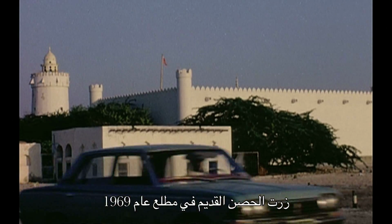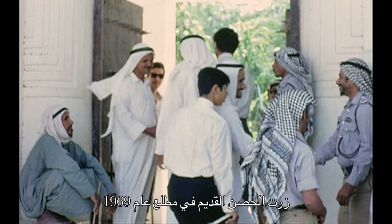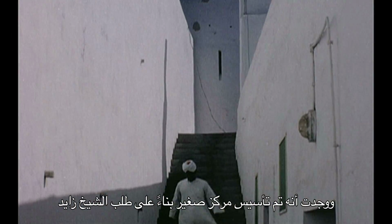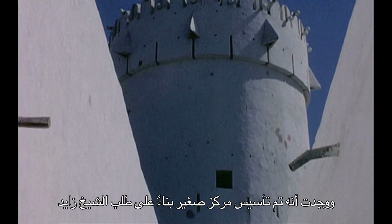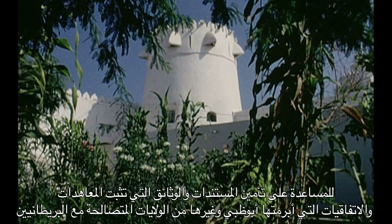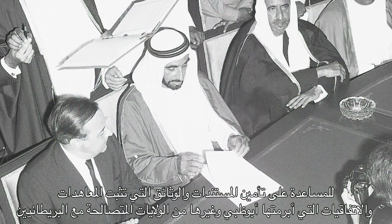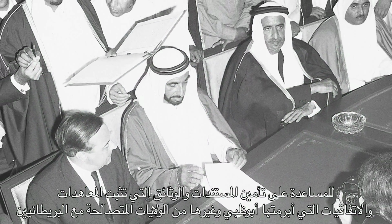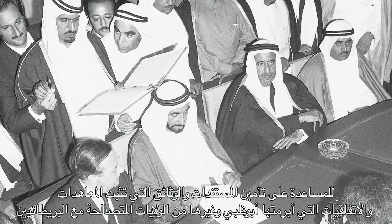I then came to the old fort in early 1969, and I found that there was indeed a small center that had been built up, that Sheikh Zayed had wanted to be established to help, first of all, find the material which verified what treaties the UAE, Abu Dhabi and the other Trucial States actually had with the British, who were now abrogating these treaties.